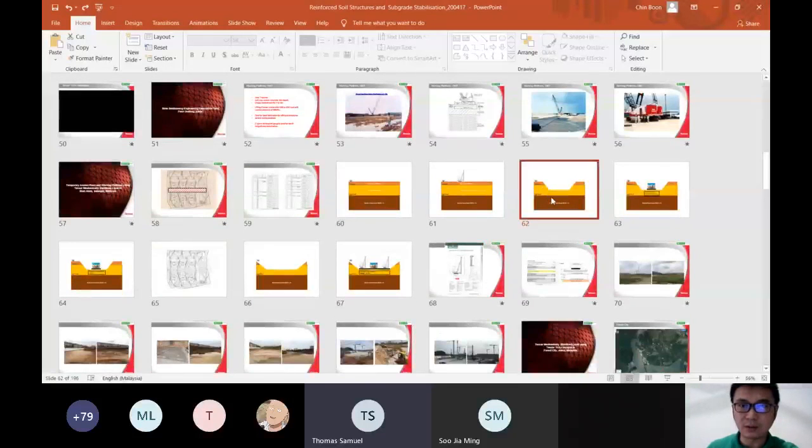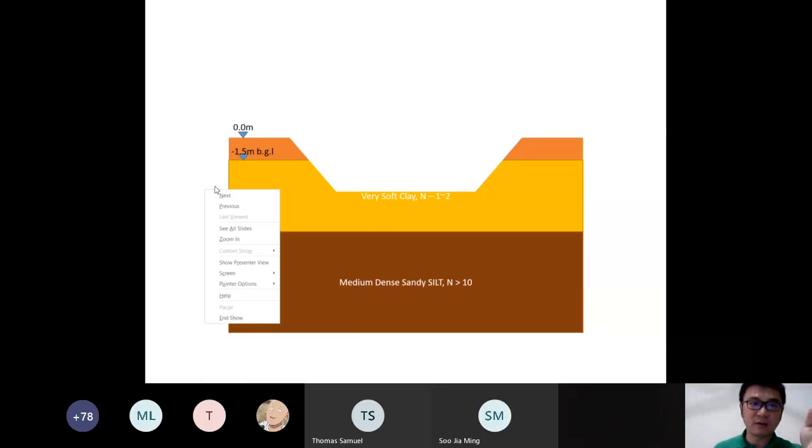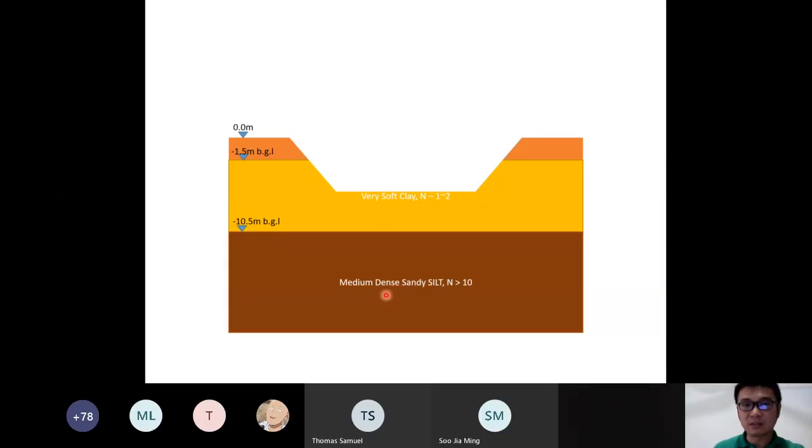Okay, maybe we use this case to discuss it. It's a short alarm case. In this case, we see that we have 3 layers of soil at site. One is a capping layer with a thickness of 1.5 meters. The other one is a soft clay layer with a thickness of 9 meters, followed by some medium dense silt layer. Of course, for temporary access or a working platform, we do not need to consider this too much because very much will actually take place in this layer.